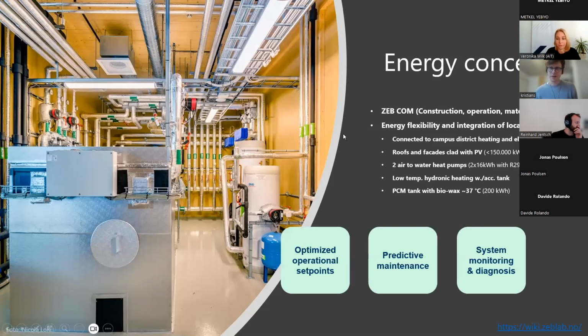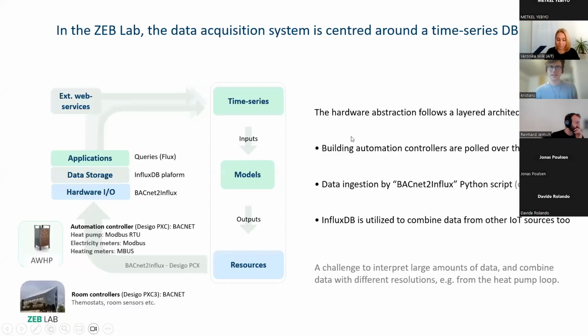And as part of the commissioning of the building and our participation in the Annex, we had several small projects where we have looked at ways to integrate the data from the building and building services for the optimization of the set points. One colleague looked into predictive maintenance, and what I will talk more about is the system monitoring and diagnosis, and how we did that by integrating the sensor data and some models.